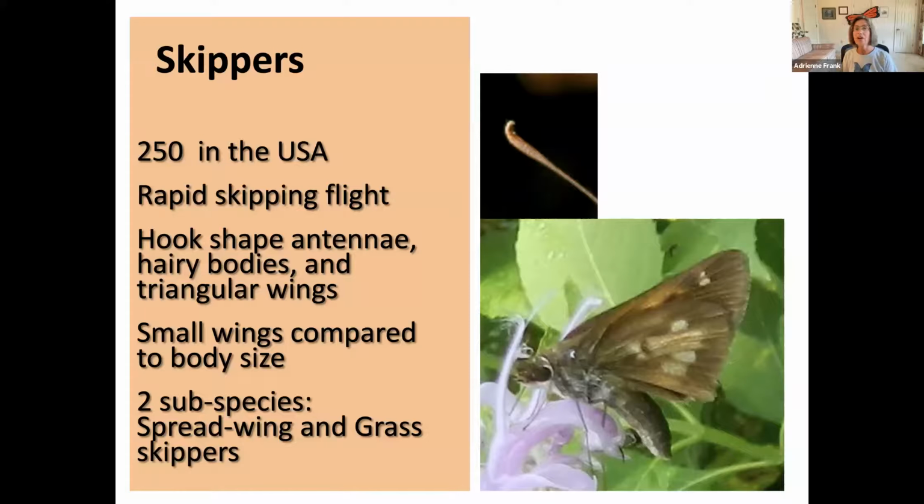Skippers. There are 250 skipper species in the United States. They are very rapid in flight. They have hook-shaped antennas. They sometimes have very hairy bodies, triangular wings, and a small wing size compared to the body size. So if you look at this abdomen, the abdomen is longer than the wings. It's a large abdomen compared to the size of the wings.